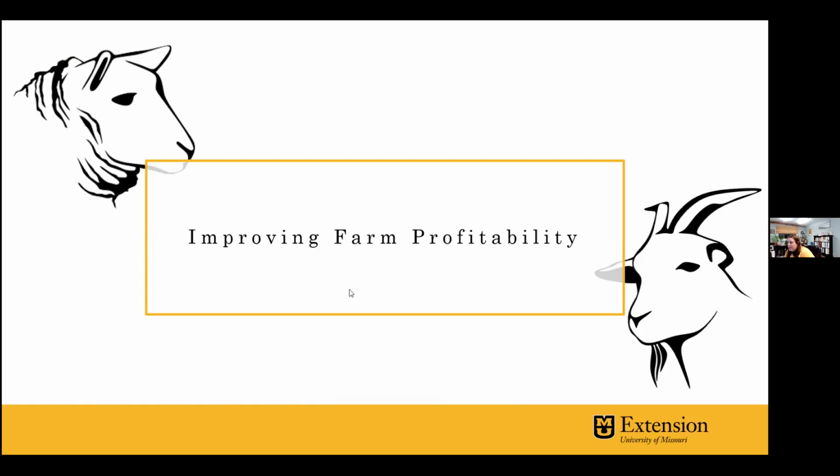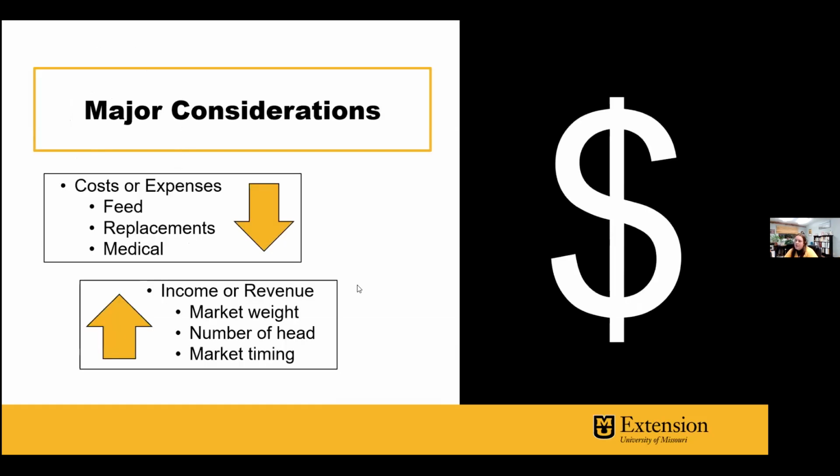So improving farm profitability. Major considerations are your costs or expenses would be your feed, your replacement animals, and any medical expenses you might have. When we talk about income or revenue, market weight, the number of head, and market timing are our biggest considerations. Anything we can do to lower those costs or expenses or increase our income or revenue is going to help with farm profitability.